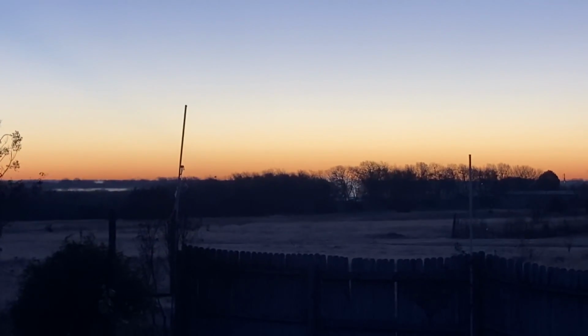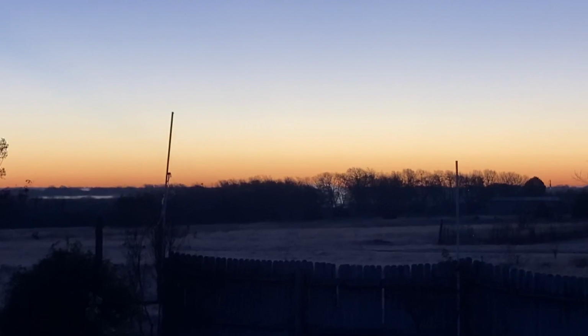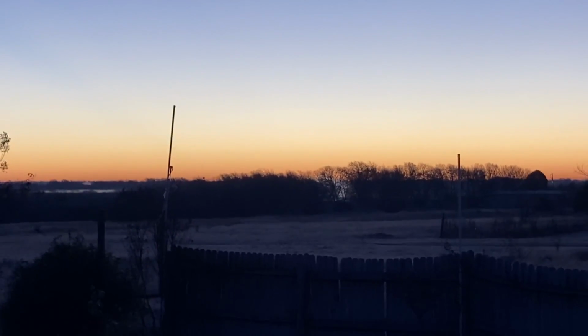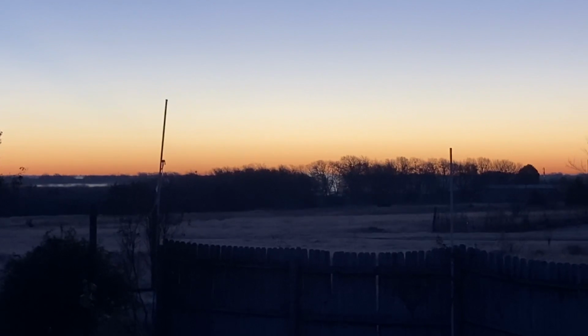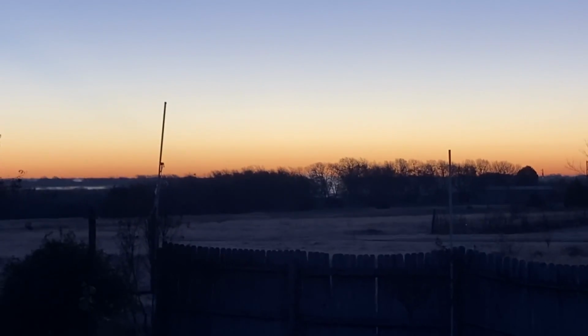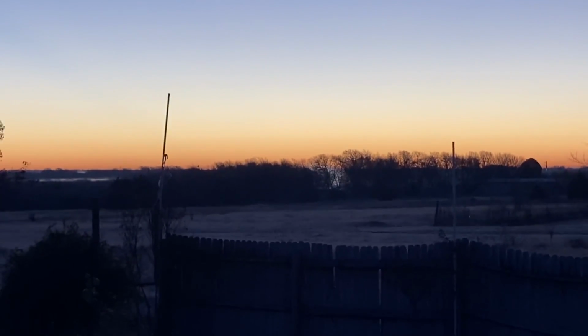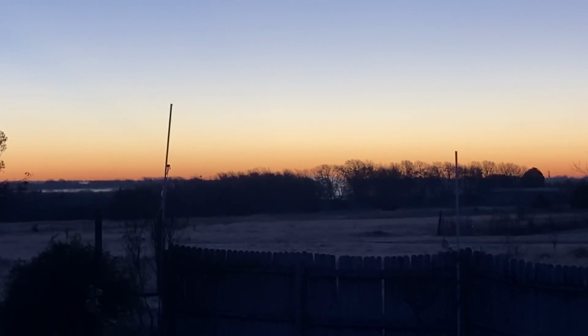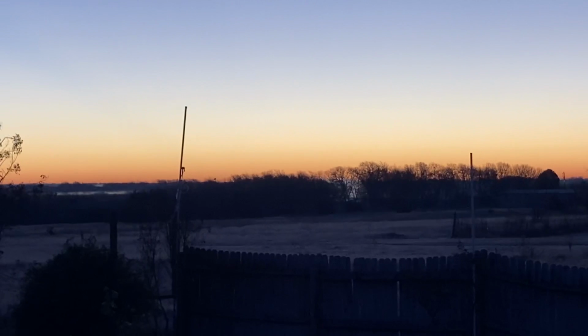Guys, it is a 26-degree morning, our first hard freeze. You saw the wind coming in yesterday. We had a little bit of sleet as this cold front moved in. But I'll tell you what, the weather was not predicting that we'd get down to 26. Almost, looks like we're probably going to hit 25 before the sun fully comes up.